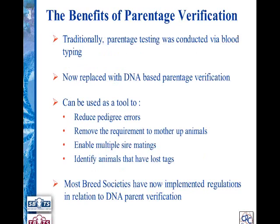So that leads us into this, I guess, where the DNA information can assist us as a tool. We know we are collecting pedigree information at the moment, but it's not perfect. There are some errors in it. So we do now have some tools to assist us collect more accurate pedigree information.